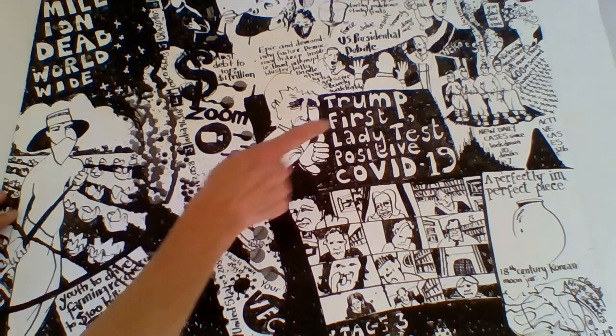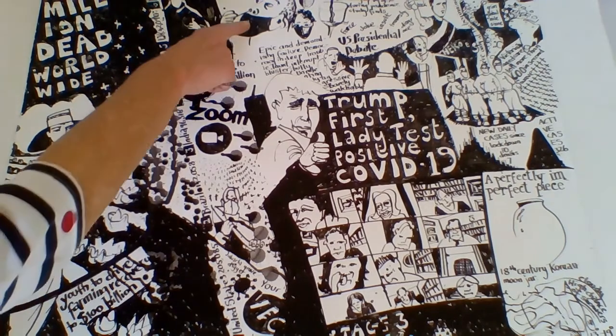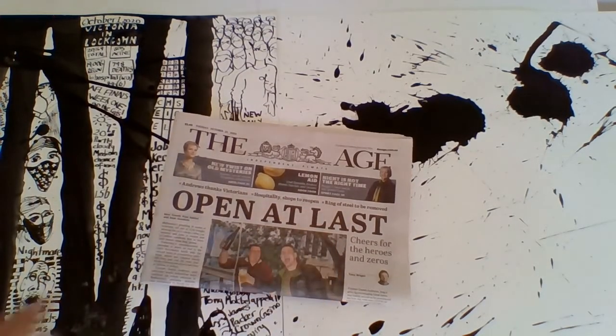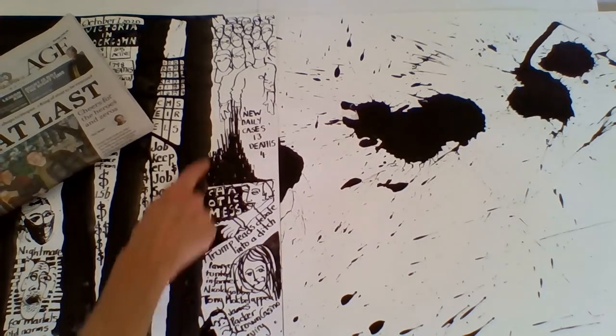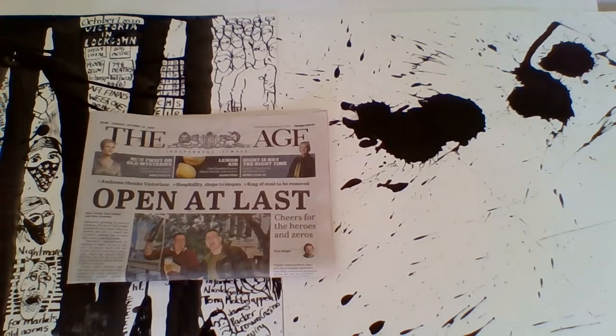The grand final is coming along. I think that's meant to be Jack Riewoldt, but I'm not exactly sure. Here's someone getting that horrible test up there, up your nostril. So this is Tuesday the 27th of October, and the headlines are open at last. Our numbers are down. I think I've got graphs in every single page of my drawing so far showing the active cases, new daily cases, and they've gone down and down and down, and now at last.